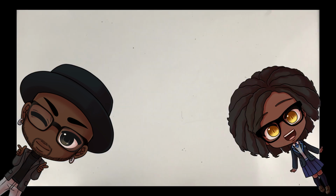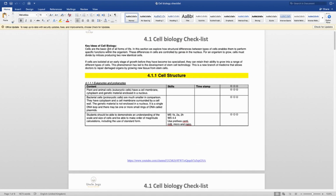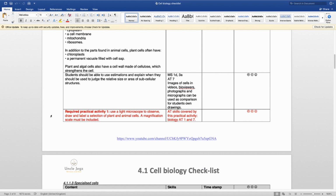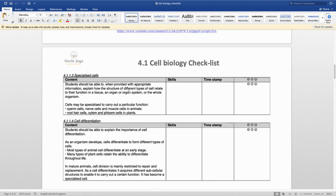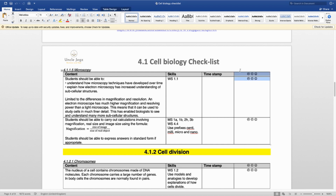At the end of this video, I'll direct you to where you can get the syllabus arranged into the different papers and subsections. When you open the file, you will see that it has the sections clearly highlighted. The required practicals will be in red ink so they stand out, and you have a column on the far right where you can state how confident you are with one of three smiley faces.